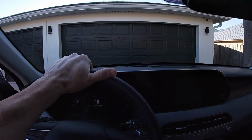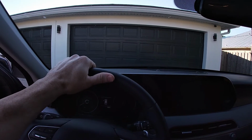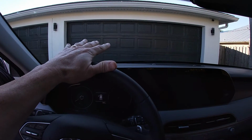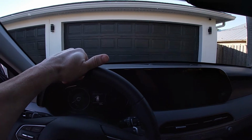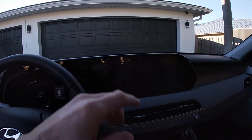It is cool the fact that the SUV will stay in its own lane. It'll turn left and right. As long as it's staying in the lane, it'll drive for you basically, and then an alarm will go off after a minute or so telling you to put your hands back on the steering wheel and pay attention. That's kind of cool.